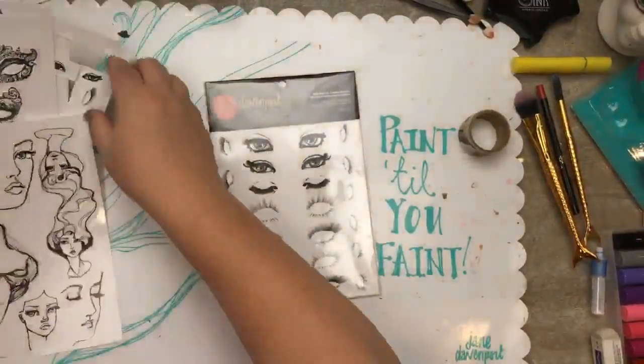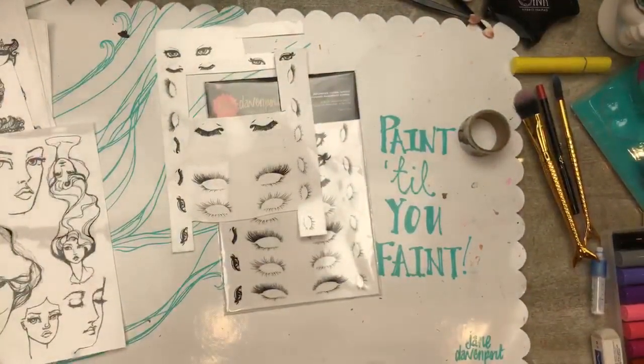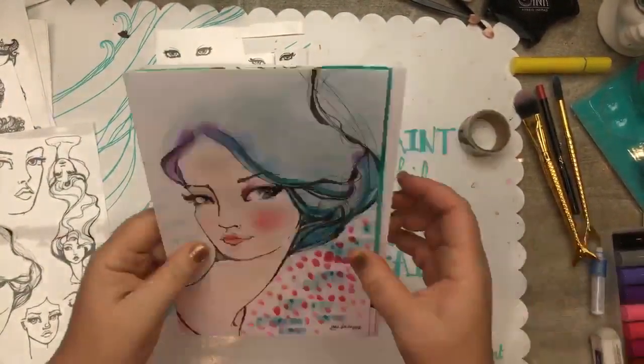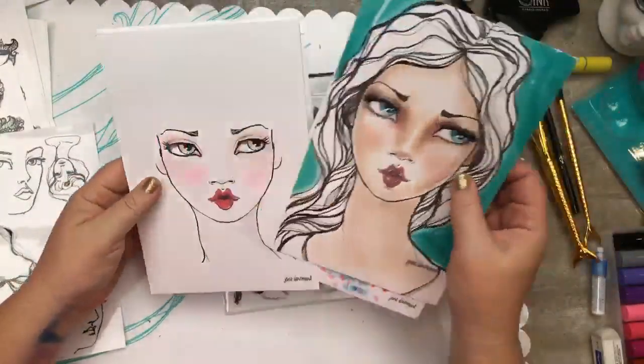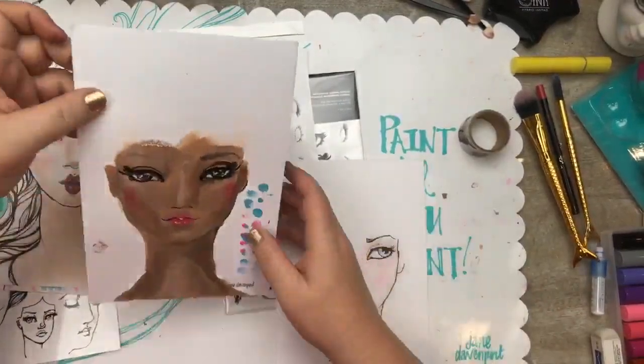So the way to use a journal tattoo is we open up. Let's do it on one of these, actually. We could add some false eyes. She's got the journal tattoo eyes on her.